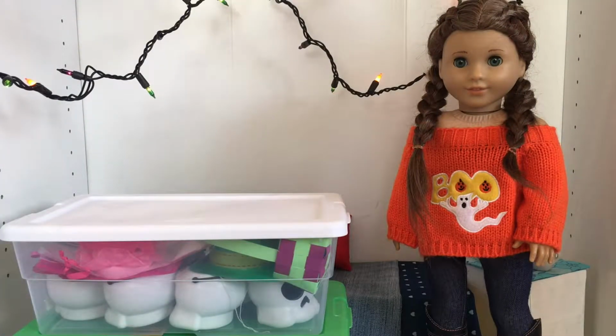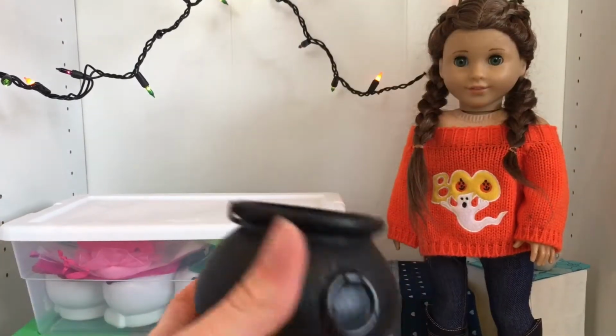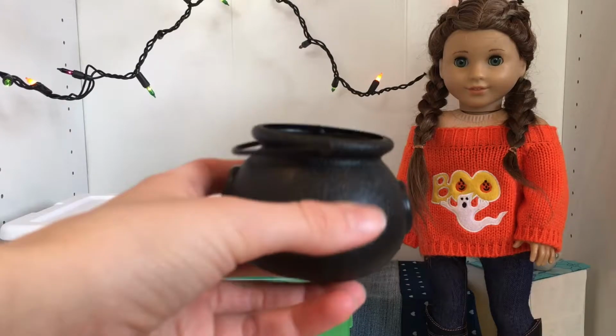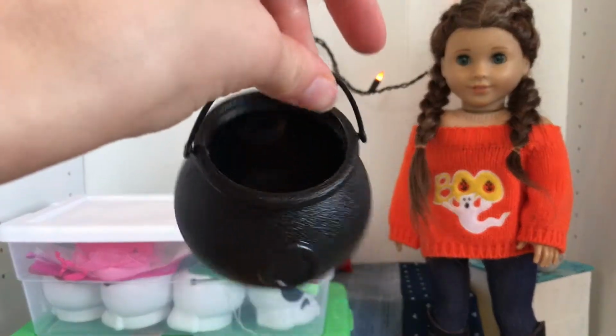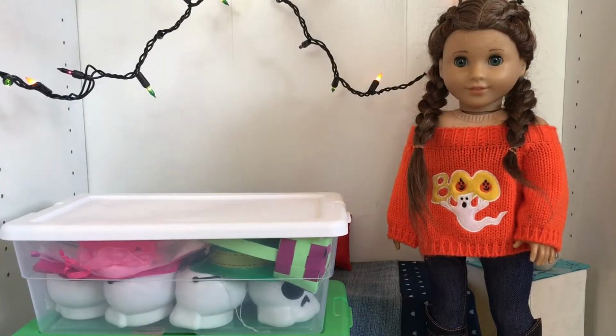And then we have a whole bunch of these little cauldron things. I am obsessed with Harry Potter, so I thought, oh my gosh, this would be totally cute to make potions in. But I got like 6 of them, so now they're just for around the dollhouse for Halloween, and they're perfect for candy and little buckets and everything, so they're super cute. So I have a ton of those. Like a ton. And the rest of the stuff is kind of like party stuff.